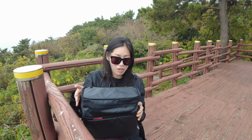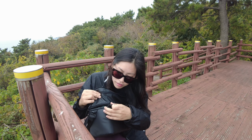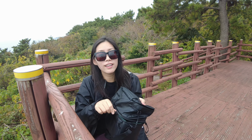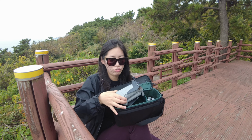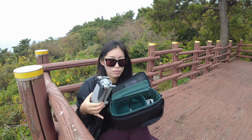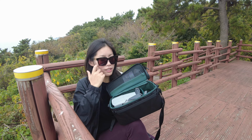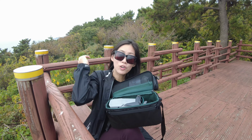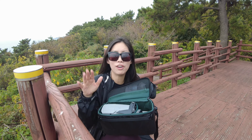And actually what I liked about it is, of course, inside the main compartment, this way, I brought my drone Mavic Air 2 with the remote control inside and also the one extra battery. I didn't buy the combo set, which I should have done, but I just have two batteries, which is definitely not enough for this beautiful island.